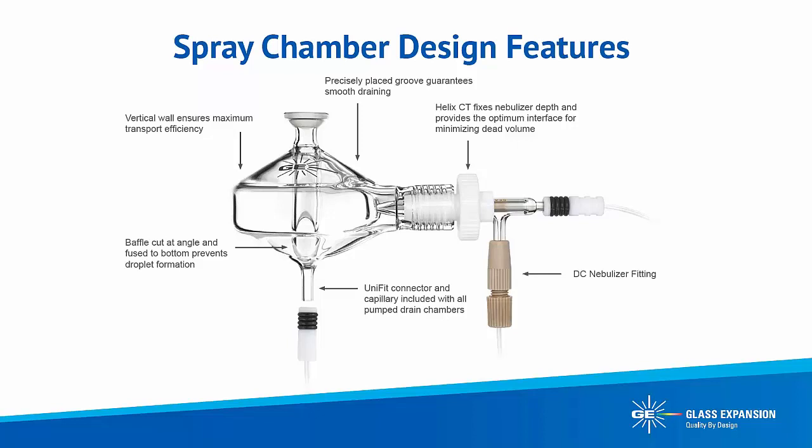If you were to try and insert the nebulizer halfway, the Helix locking nut will not work. It's designed to lock on the 6mm part of the nebulizer. So we're engineering that from one user to the next. We're forcing you to slide the nebulizer all the way in. Same position each and every time, reproducibility.